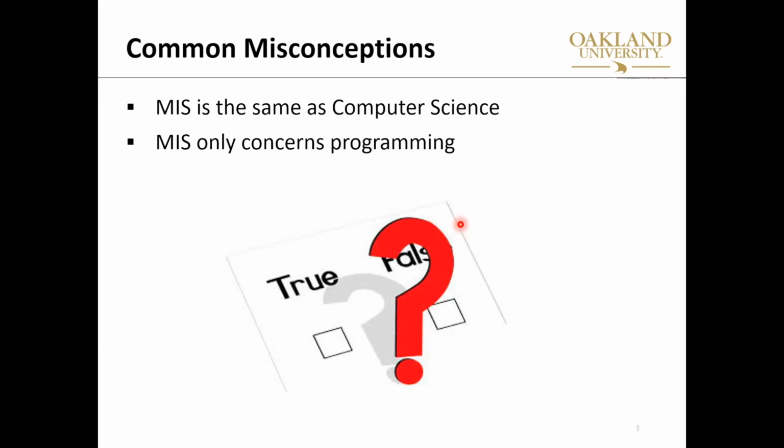Another misconception about MIS is that it's about programming. It's really not. I have some students who are really into programming, and when they take our classes, they pick their electives to be in programming. Whereas other students who are not interested in programming, they don't really take electives in programming. So it's really up to you. If you want to focus on programming, you can do that, and you can take classes specifically in programming. If you don't like programming, you don't really have to. So it's not really just purely programming.